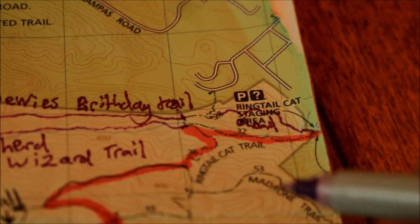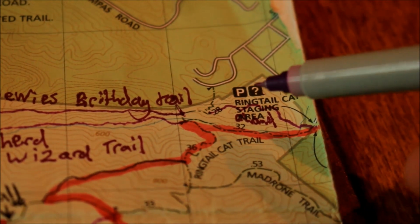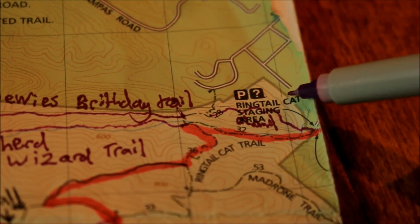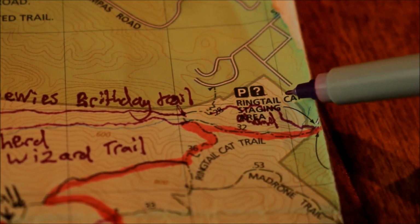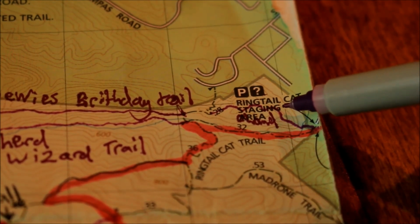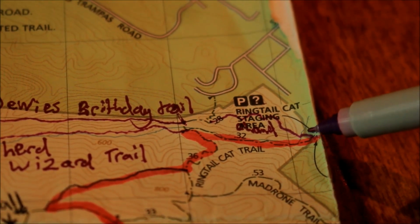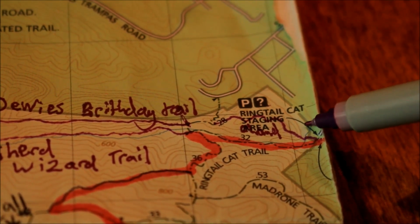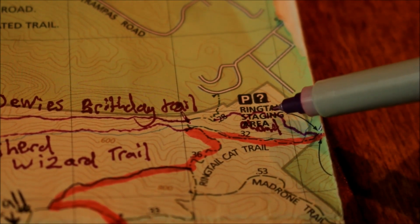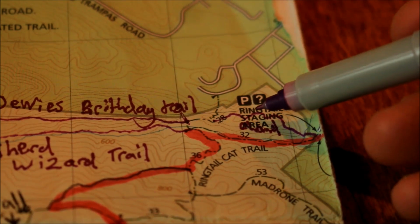Okay guys, so I got the map here, and this is more the northeastern side. So we have the Ringtail Cat staging area. God, say that 5 times, huh? Park your car there and you go across the water here, and then get across. You'll see a trail that'll kind of climb up, and you'll see a bunch of chandelier trees that are up there. It's kind of weird.